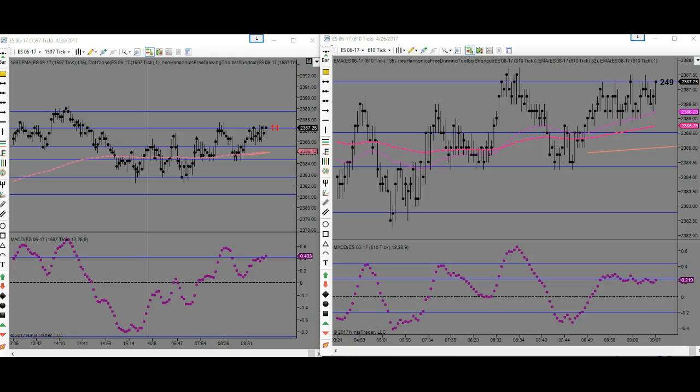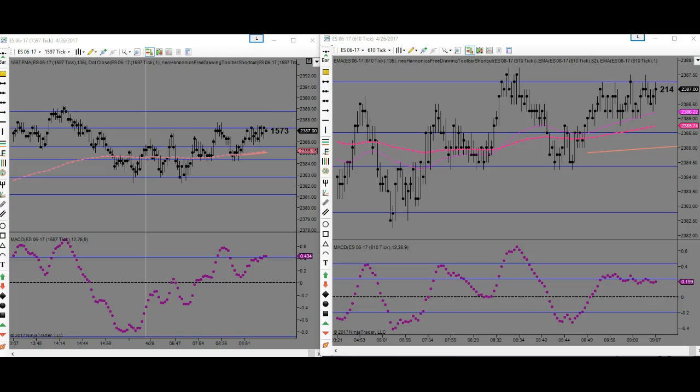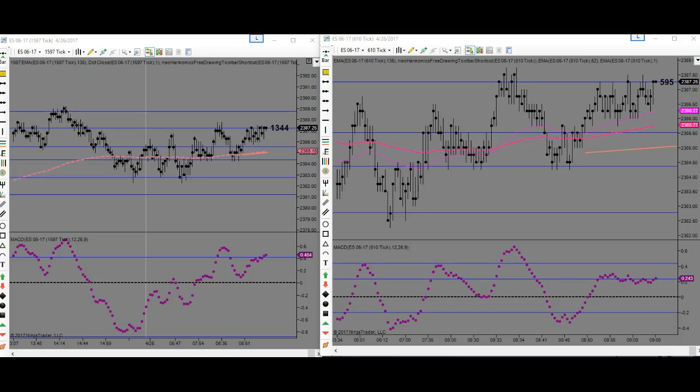One of my students just sent me a message saying he's still long. Let's see what price he got in. Good job, Miguel. I told him that I just couldn't get myself to take the trade. I see it going up and up, but I needed to break through this area before I trade.